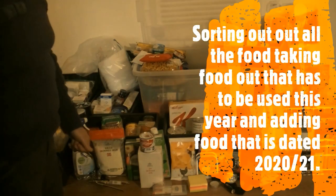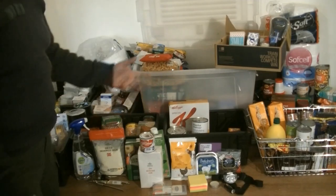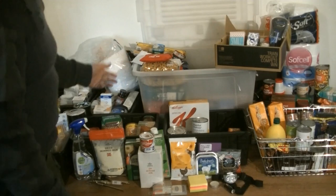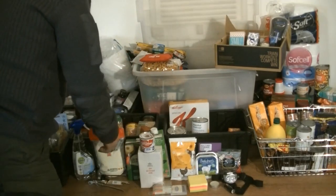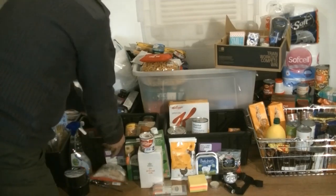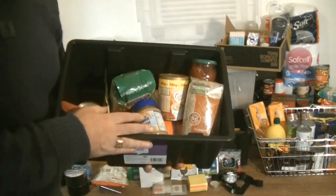Guys and girls, you may be asking yourself, how come all your stuff's not in the box? What you've been up to? Well, basically what I've been doing is taking stuff out. Just to show you a little example, I've been taking out stuff and putting other stuff in this box right here.